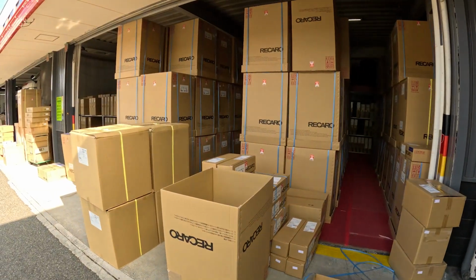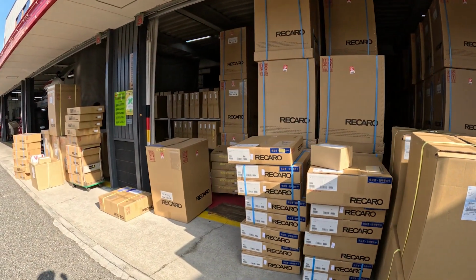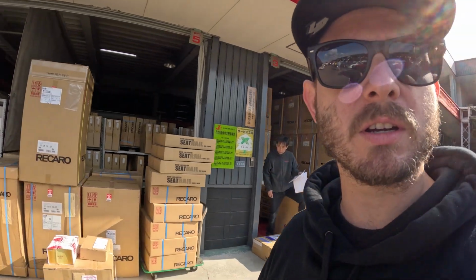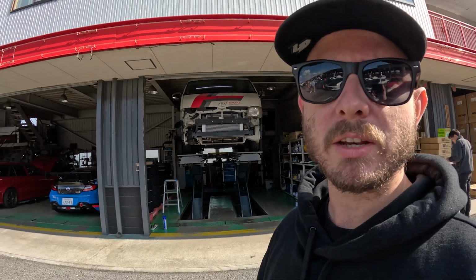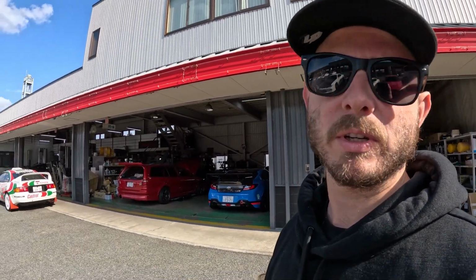We're all just casually trying out the Recaros. Heaps of Recaros in stock, all different shapes and sizes. Obviously they're a Recaro dealer, Recaro, HKS, Blitz, Rays. We're gonna walk the car park now, have a quick sort of look in front of the mechanic shop as well, but there's heaps of really cool cars here.